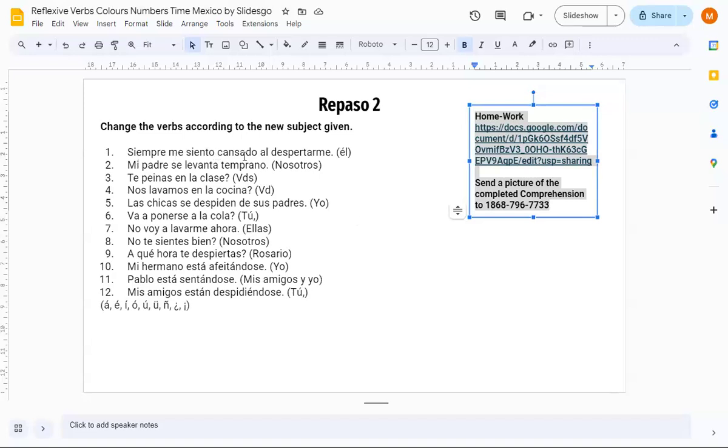Siempre me siento cansado al despertarme. What does that mean? Siempre, always, right? The first reflexive verb we're dealing with is sentirse, right? But then we have another reflexive verb here, despertarme, right? We're changing it to match él, he. So instead of I am always tired when I wake up, it will become he is always tired when he wakes up, right?